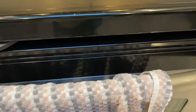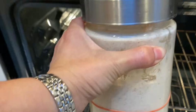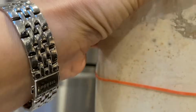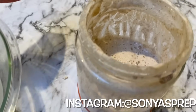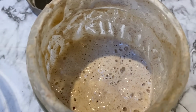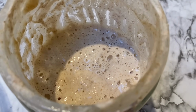About 3.5 hours after I fed my starter, this is what it's looking like. It doubled in size, which is perfect, and it's ready for me to make the dough with it. If you guys are interested in how I make my sourdough starter and my sourdough, I do have highlights up on my Instagram. I'm not really sure on YouTube who's interested, so I'm not going to go into too much detail because it's very, very detailed. And it just looks perfect. Look at all those bubbles.